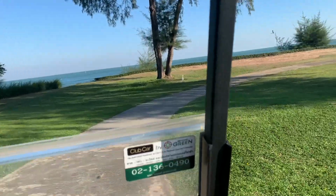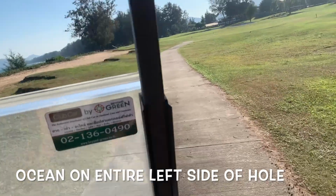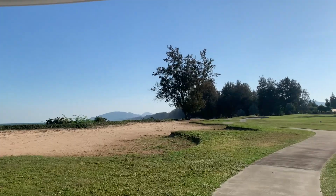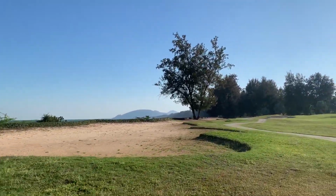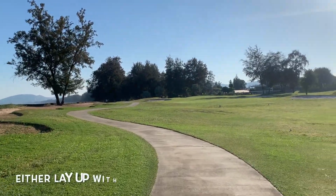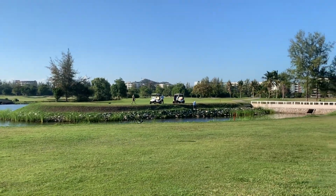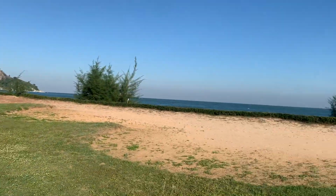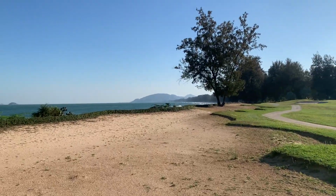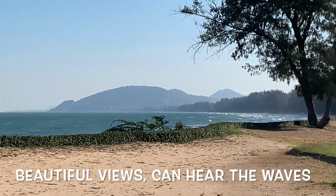Here I was fortunate. I had 2 gentlemen that allowed me to play in with them just to save me time, and they didn't want me sitting there just watching them hit. And so we paired up, and I was able to hit it over the water. And unfortunately, they were not. So they're down there looking for a golf ball. And in the meantime, I just enjoyed the views and the sounds of the ocean and the birds and the wind, and really just soaking it up.